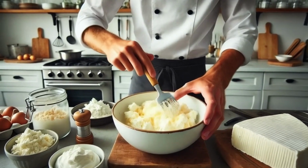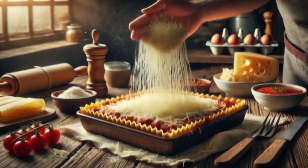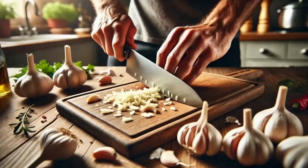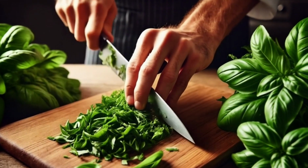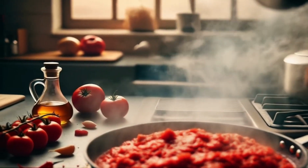Let's start with the basics. You'll need some lasagna noodles, ricotta, mozzarella, and Parmesan cheese, plus a couple of kitchen staples, tomato sauce, garlic, and herbs. But there's one special ingredient you won't expect, and I'll show you exactly when to add it. Just wait for it. Now, start by making your rich, flavorful sauce.